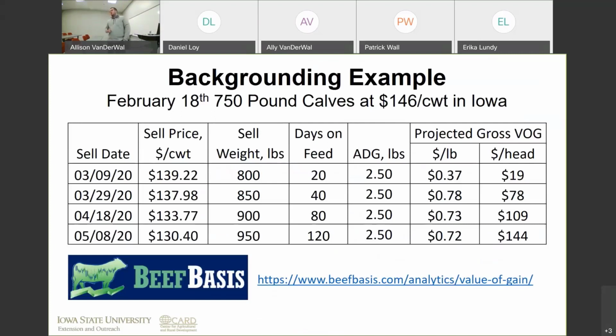I think it's important to talk about backgrounding because a lot of producers did that last year. And I think that has implications for the revenues they're going to receive for last year's calf crop, but also looking at current potential for some backgrounding, adding some weight, this example being 700-weight calves. An example I like to go through: if I had a 700-weight calf today, either I could buy one or I had those on my operation, I could value that at $146 per hundredweight. Well, what if I added here 50 pounds, 100 pounds, 150 or 200 pounds to that feeder steer?